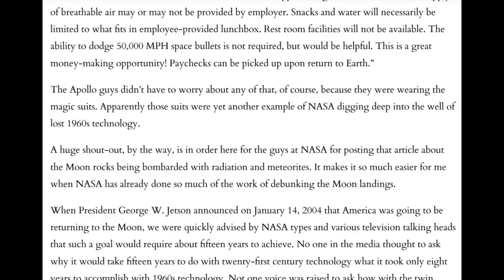The Apollo guys didn't have to worry about any of that, of course, because they were wearing the magic suits. Apparently, those suits were yet another example of NASA digging deep into the well of lost 1960s technology. A huge shout out, by the way, is in order for the guys at NASA for posting that article about the moon rocks being bombarded with radiation and meteorites. It makes it so much easier for me when NASA has already done so much of the work of debunking the moon landings.